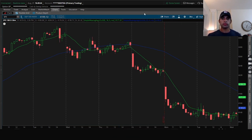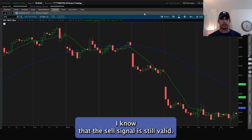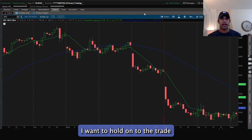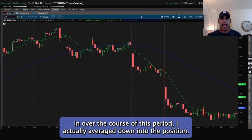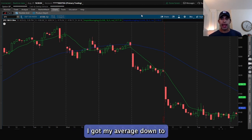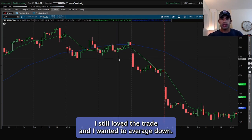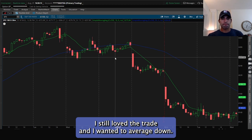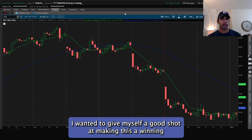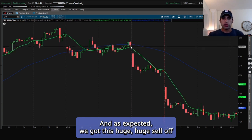And so my thought process here was, okay, I know that the sell signal is still valid. I want to hold on to the trade. And over the course of this period, I actually averaged down into the position. So my average started at about $1.29, and I got my average down to 77 cents because, again, the sell signal was still valid. I still love the trade, and I wanted to average down. I wanted to give myself a good shot at making this a winning trade if it did eventually go my way. And as expected, we got this huge sell-off.